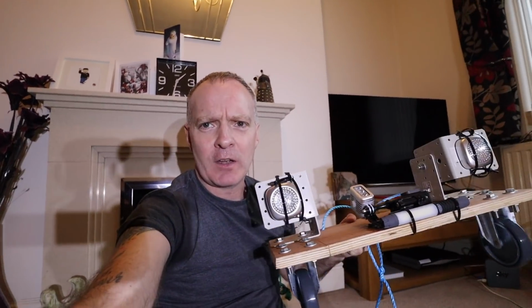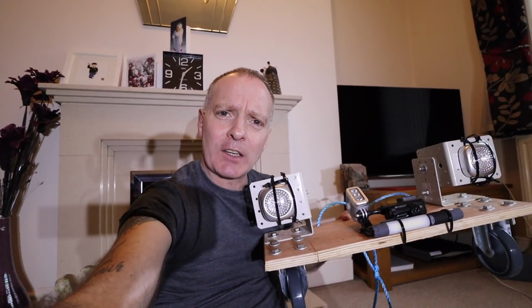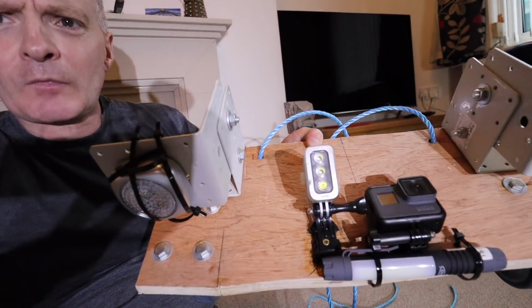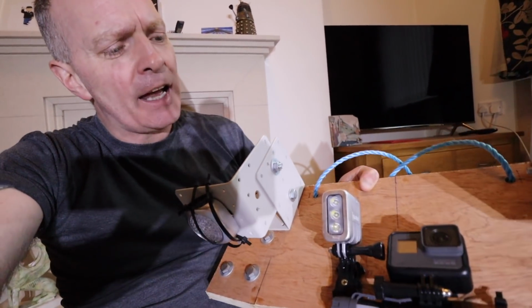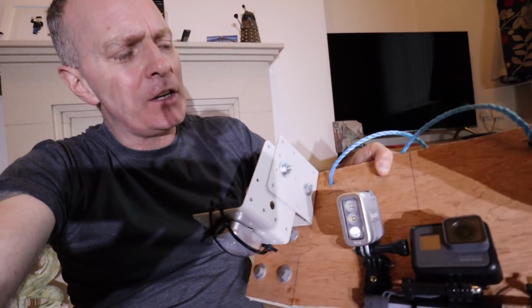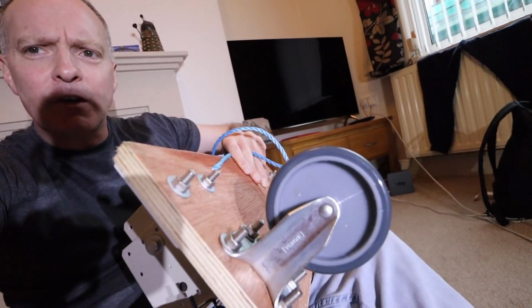So I've designed something myself, and it's a bit like one of those Mars rovers. You know when you see them on Mars beaming back pictures to Earth? Well, I've designed and built this thing. Because it's got lights on and it's got a camera on, and it's got wheels on the back as well, it crawls down the side of the shaft. So it's like a little rover.